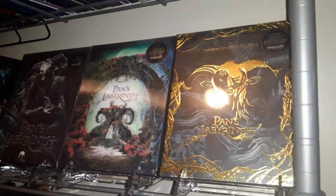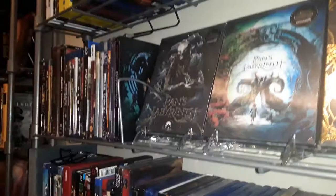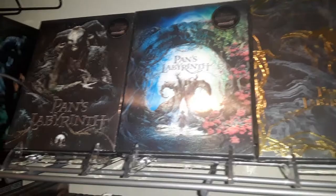Alright, so I'm trying to get that lamp out of the way from the glare. Give you guys a better view. Kimchi DVD Steelbook editions of Pan's Labyrinth.